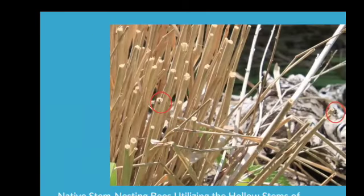So stem nesting bees. This is the time of year where I'm doing my best to tell people to not cut back their plants. So the seeds might have been eaten already, but the plants are not done yet being supportive to insects and wildlife. So you can see here, I did circle one of the stem nesting bees here. This is switchgrass. If you want to see switchgrass and you're here today, there's plenty of it in the rain garden out front.